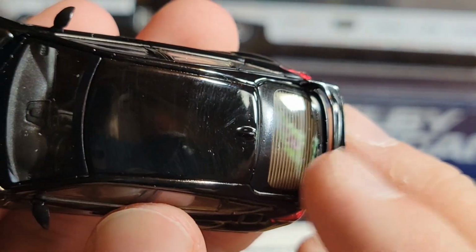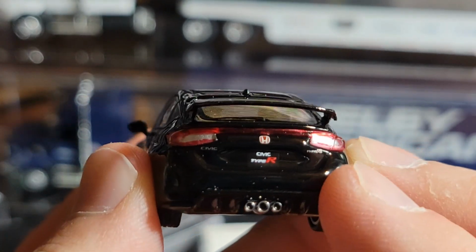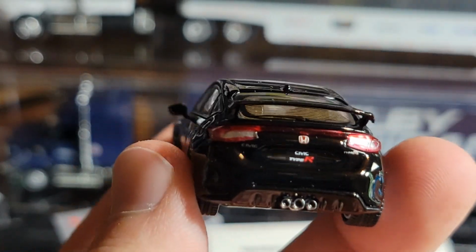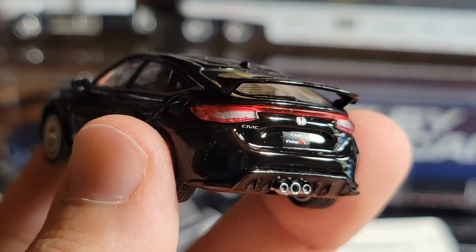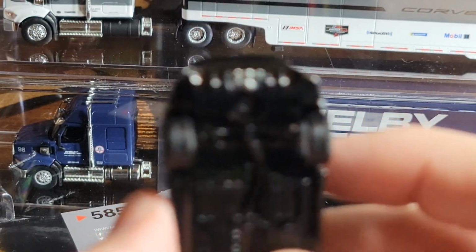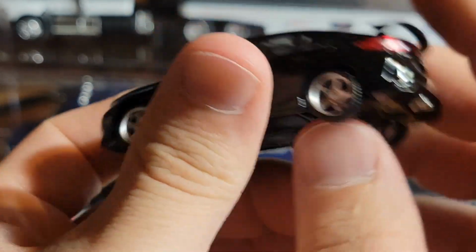It does have a cool wing on it. It is just plastic black. Taillights look good, acrylic inserted plastic, of course. You have the white in the middle and the red going across the top right there. You got your Honda badging, and then it says Civic Type R on the license plate, along with your silver Civic badging right there, and your Type R on that side. You have the triple exhaust on this one. Pretty cool. And then a little bit of a rear diffuser back here around the exhaust as well.